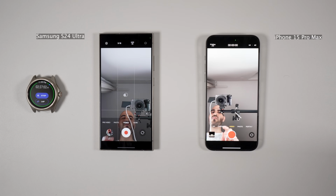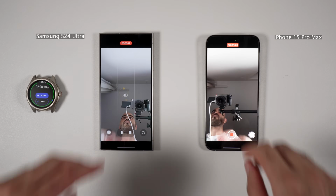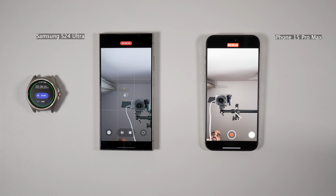For the third part of the test, I decided to push both of them a bit and did shoot a video using the selfie cam at 4K and 60 frames per second. Just as a general note, don't shoot videos at 60 frames per second.